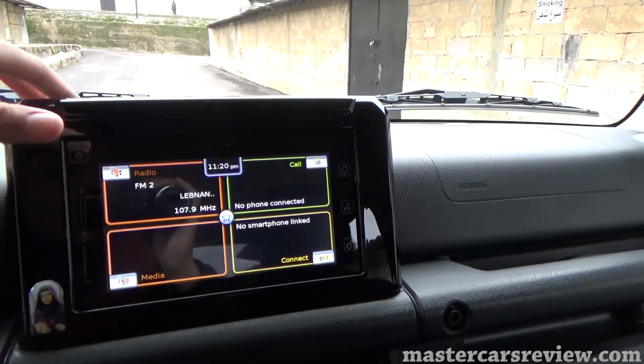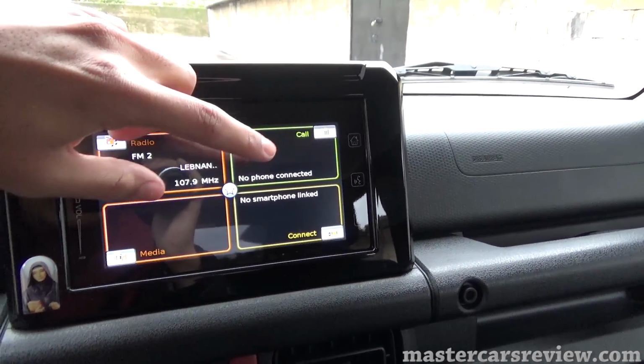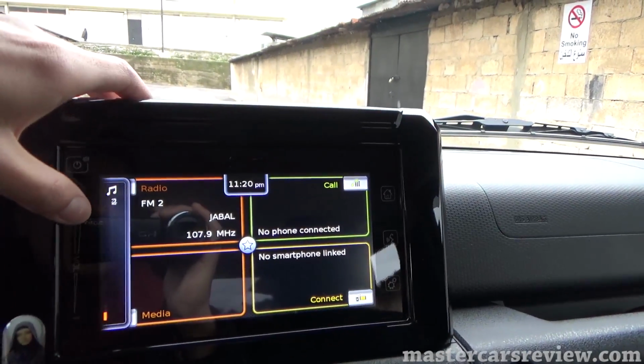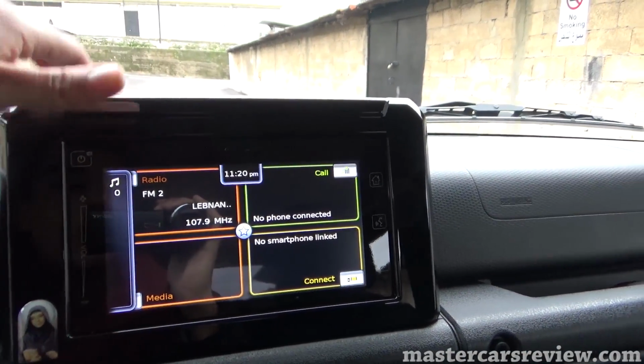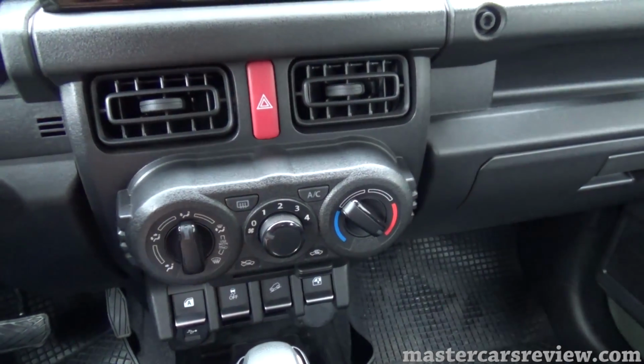Going to the menu over here, the home button, we can have Apple CarPlay and Android Auto available on this car, which is actually really cool to have. And for the volume, just slide that up and slide it down, which is really cool to have. Hazards over here with, again, this nice design for the air vents.